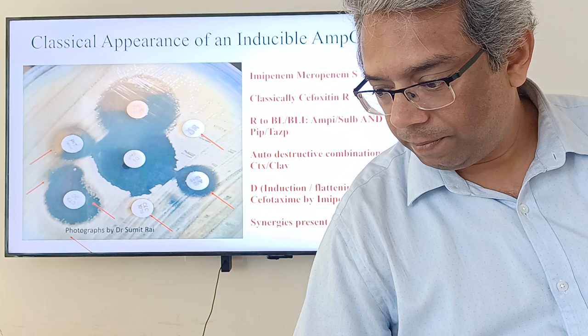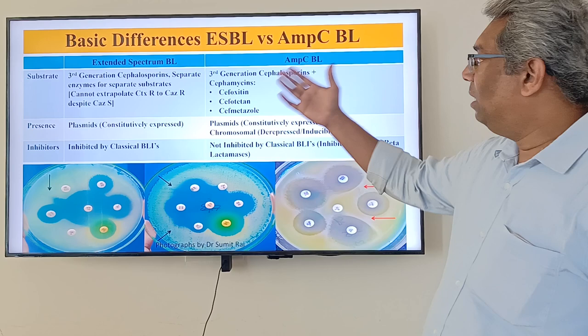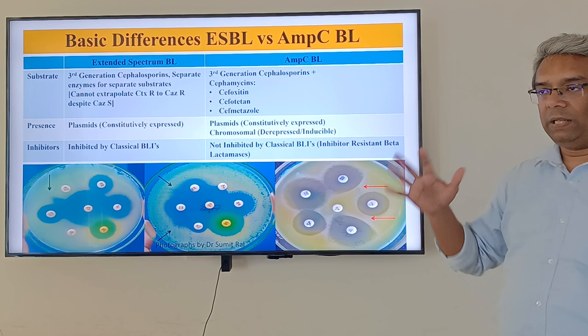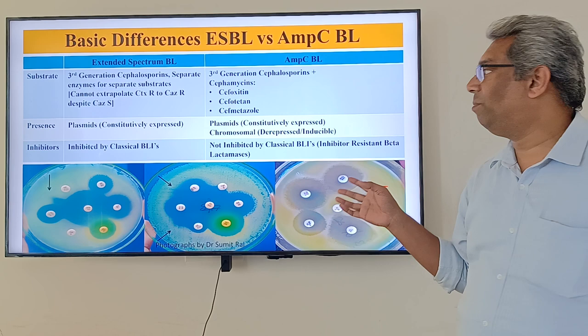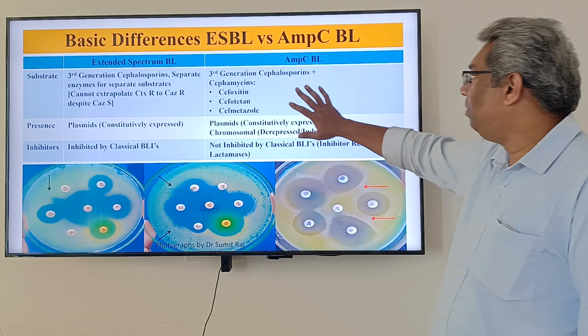Now, what are the basic differences between ESBL and AmpC beta lactamases? Because they have a similar substrate profile of breaking down the third generation cephalosporins. ESBLs have separate enzymes for separate substrates, and therefore after 2010, CLSI stopped extrapolating that. They used to have five antibiotics: cefotaxime, ceftriaxone, ceftazidime, cefpodoxime, and aztreonam, kept as screening drugs to see for the presence of ESBLs. Over the past 10-12 years, all this has faded off. We know that the most common ESBLs are the CTX-M enzymes, for which the common substrates are cefotaxime and ceftriaxone. So that's a classical substrate profile for ESBL, whereas for AmpC, we have cephalosporins, cephamycins, cefoxitin, cefotetan, cefmetazole.